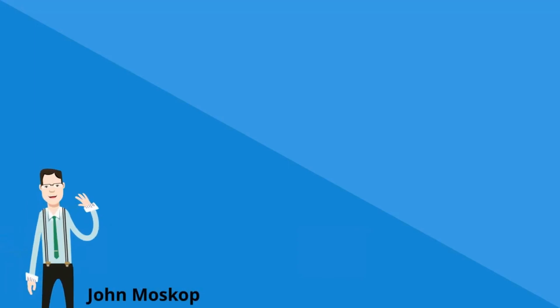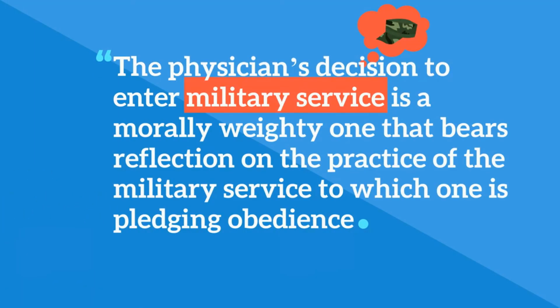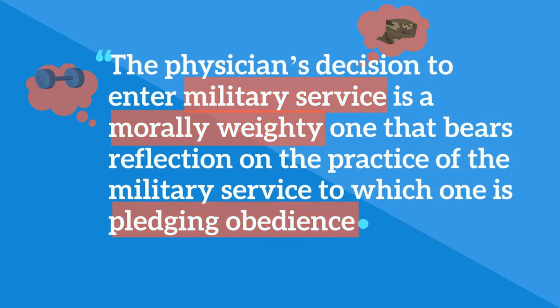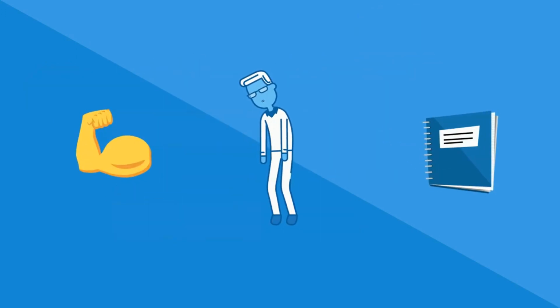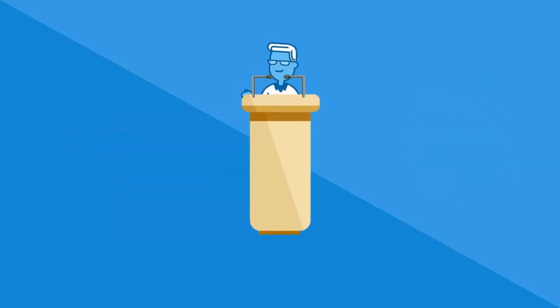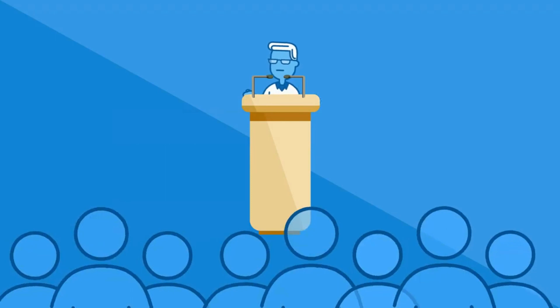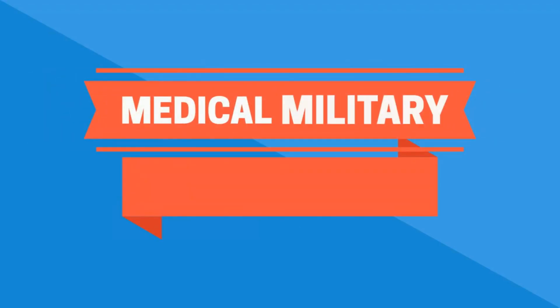As bioethics scholar John Moskop says, the physician's decision to enter military service is a morally weighty one that bears reflection on the practice of the military service to which one is pledging obedience. The moral reality is that physicians lack enough training and education to reflect. The ethical dilemmas they face need to be an open debate in a larger context for overall better outcomes. And by watching this video, you become part of this debate, armed with basic knowledge of medical military ethics.